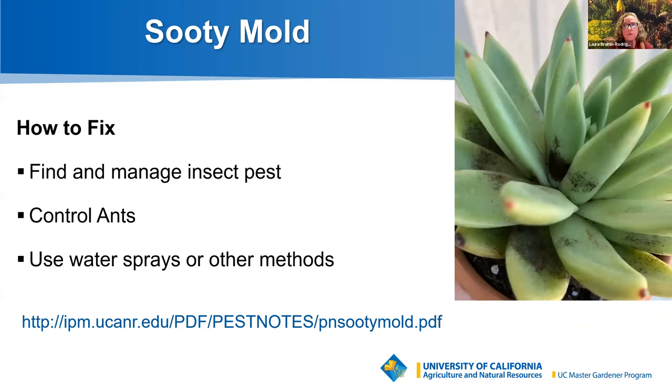Sooty mold is a fungal disease that grows on surfaces covered by honeydew, produced by the aphids we just mentioned, as well as leafhoppers, mealybugs, and other insects. It produces this sticky black film on the leaves. A fellow master gardener noticed sooty mold on succulents growing below a fruit tree. It turned out that a severe aphid infestation on the tree created abundant honeydew, which was dripping on these succulents. This allowed the sooty mold to thrive.